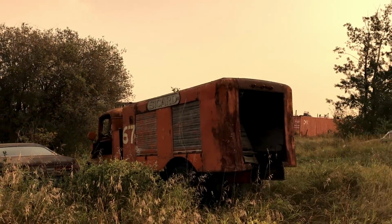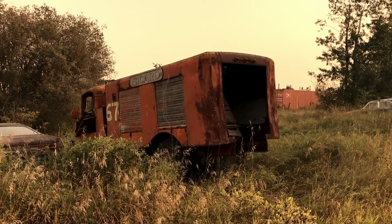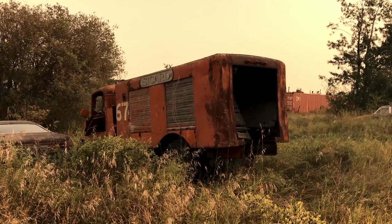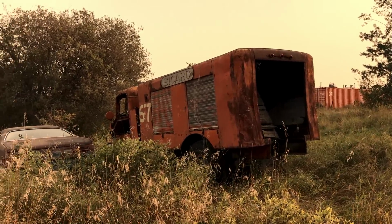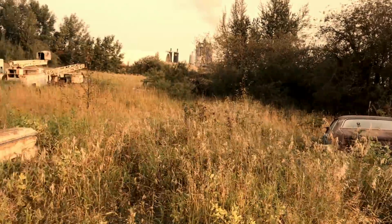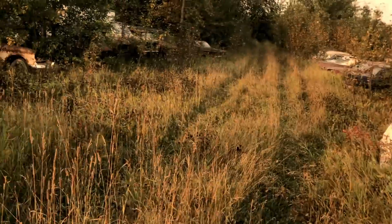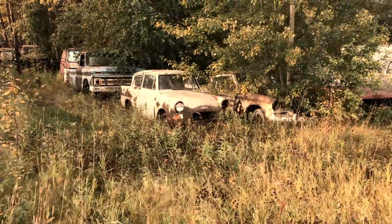It's kind of an interesting old truck. Numbers on the side. Maybe it was a fire department support vehicle or something like that. Whatever was inside has been pulled out. Looked like it had big lines in it. Maybe it had a big engine in the back of it, like a diesel engine. Cute little British cars.